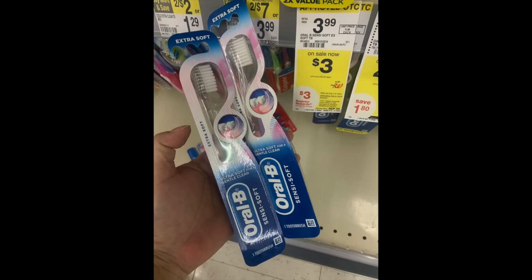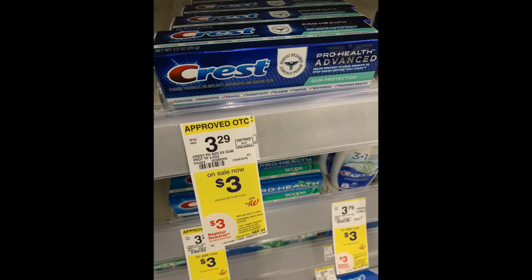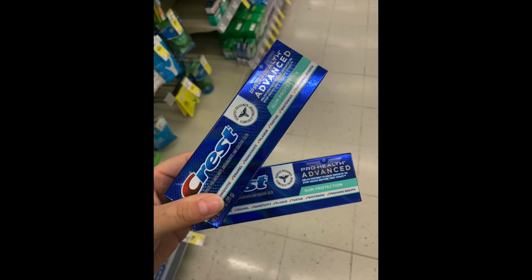Let's jump into that. So the Oral-B brushes that are exactly $3, for those of you that love the labels, here it is. Buy 2, get back a $3 register reward. So either buy 2 of the brushes or 2 of the toothpaste. It is your choice. I'm kind of impartial to always getting free toothbrushes because I have some problems. But you would grab either 2 brushes or toothpaste, you pick.